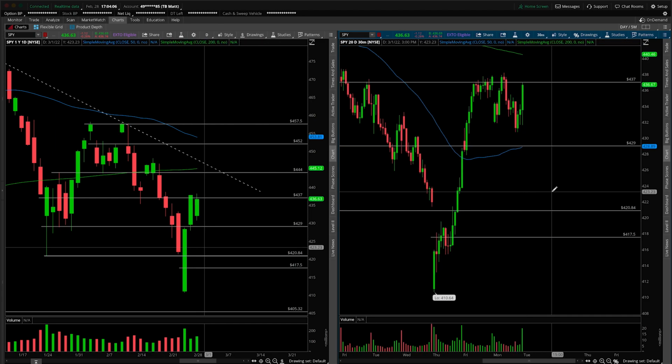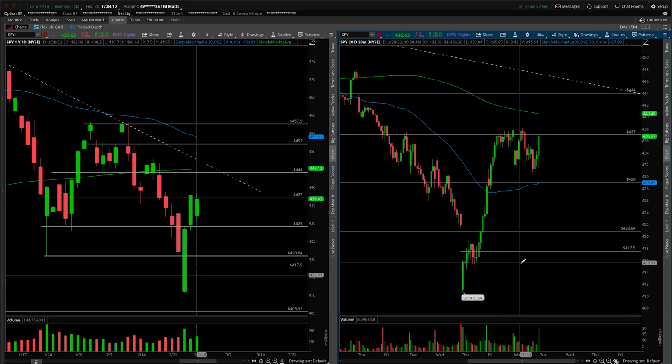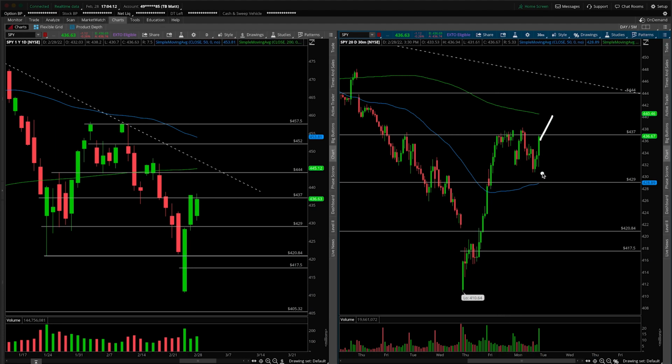Let's talk about some scenarios though, and how this may actually unfold and how you can recognize that it's unfolding in front of you, right? So if we get the break, we want to see price acceptance over 437. Everyone always says price acceptance, but no one explains what it means. Here's what it means. If we get the break and we pull back and hold up there for a higher low, that's price acceptance above 437.